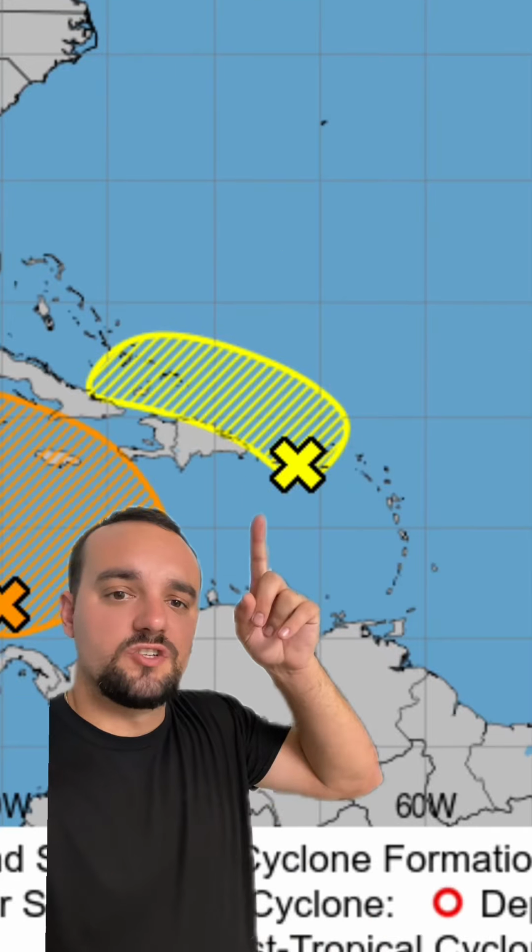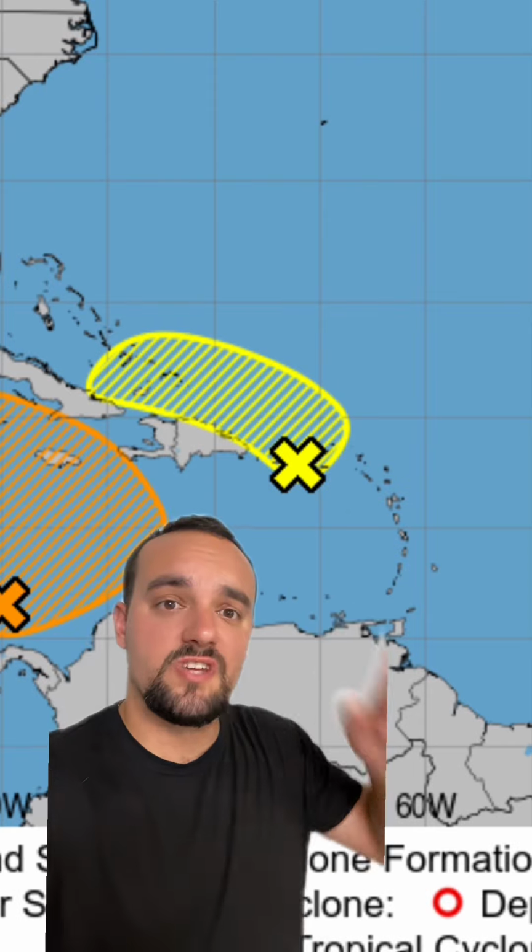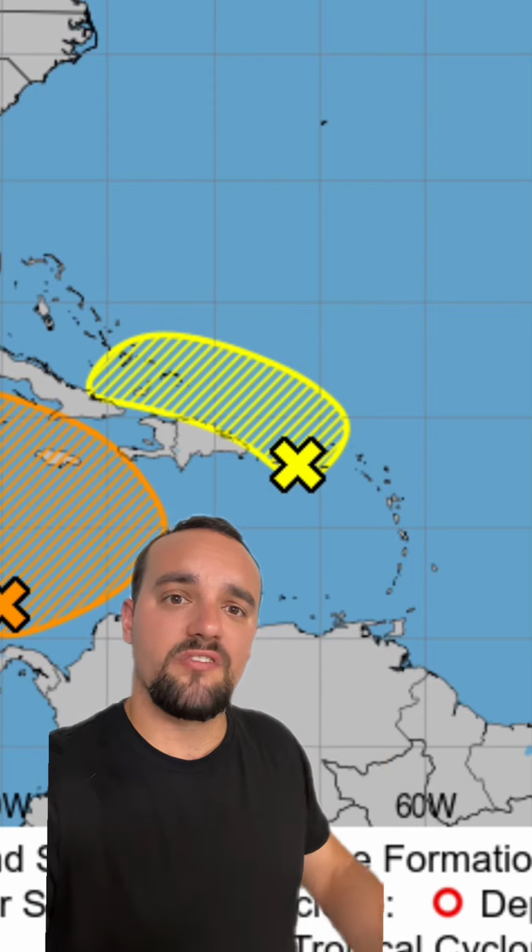Next, we have this area just north of Puerto Rico, Cuba, Haiti, and the Dominican Republic. This area has a 10% chance of development both over the next 48 hours and 7 days.